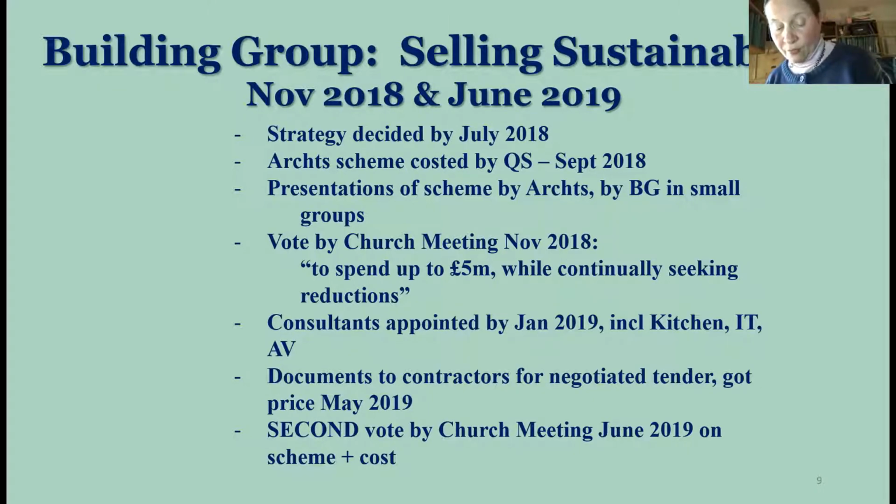A second vote by the church meeting in June 2019 on the scheme and the costings. It was at that point that I was invited to describe to church members the sustainable measures that we proposed. Everything was well received, and we had a 2/3 majority. So I sent this list of sustainable measures to the architects, and I simply prayed.